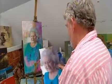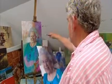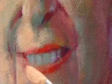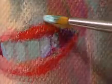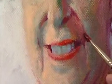Wow, that's amazing. You get back this far and have a look at the whole thing. I've been concentrating on the teeth, and I've got some sort of a sneer there. Now what can I do with this? And this can come down a little bit in there. That's a bit better, but I'm going to have to come back to that smile when it's dry.